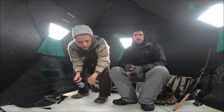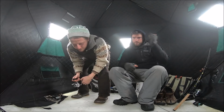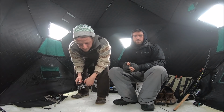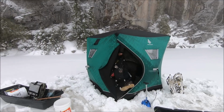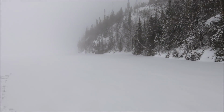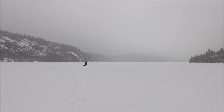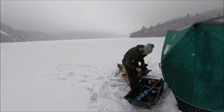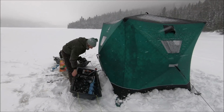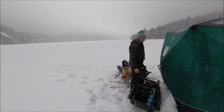Still really ugly outside, but we can't stay here anymore. We're so bored. So we're going to go over to the cliffs and fish there for a bit. Spot number 2. Spot number 2 didn't last long. There's just kind of sketchy ice there, so we're set up on our final spot. We're going to stay here all evening, real close to camp.